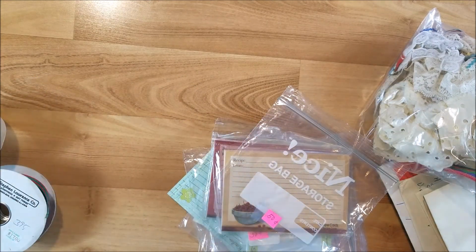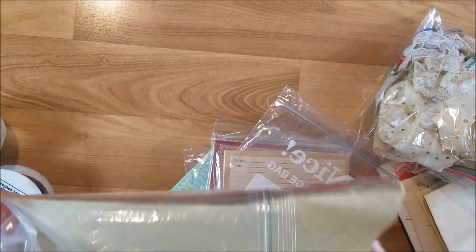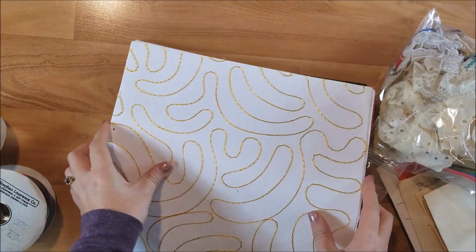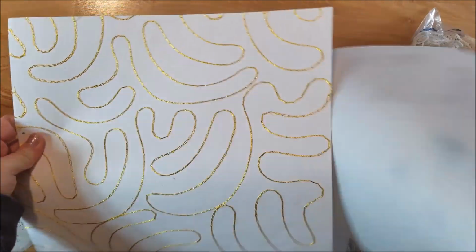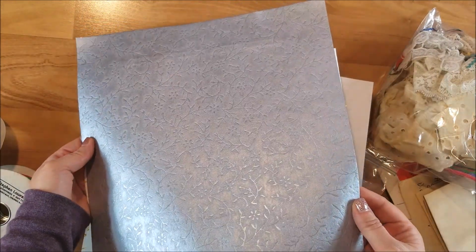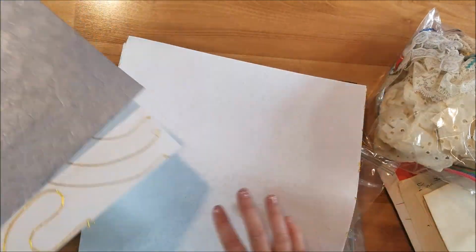And then I found this bag was 50 cents and it had all of these kind of like homemade style paper. I think they were from a scrapbook store, but you can really see the fibers in these papers. So this one, look at that one. It's really pretty. Silver with an embossed leaf pattern.